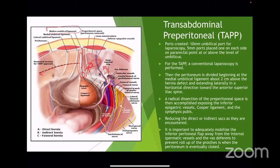So once you have exposed all these things, what will you do now? Now you will identify which type of hernia it is. Then you will reduce that hernia. You will reduce the content. Direct, indirect, whatever it is, you will reduce the content now. So it is important to adequately mobilize the inferior peritoneal flap away from the internal spermatic vessels and the vas deferens, to prevent the roll-up of the prosthesis when the peritoneum is eventually closed.